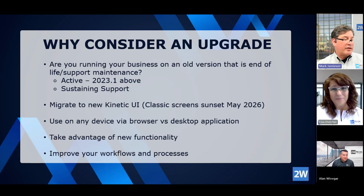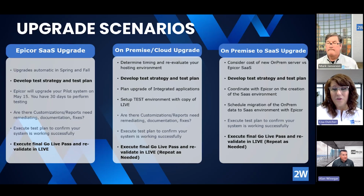So let's get into the different scenarios here. Go ahead, Al. There's really three types of scenarios here. One, you're already in the Epicor SaaS environment, and those upgrades just happen automatically, typically in a spring and a fall release.